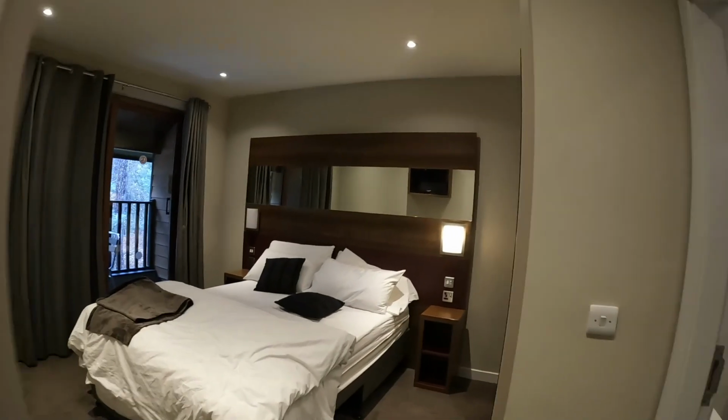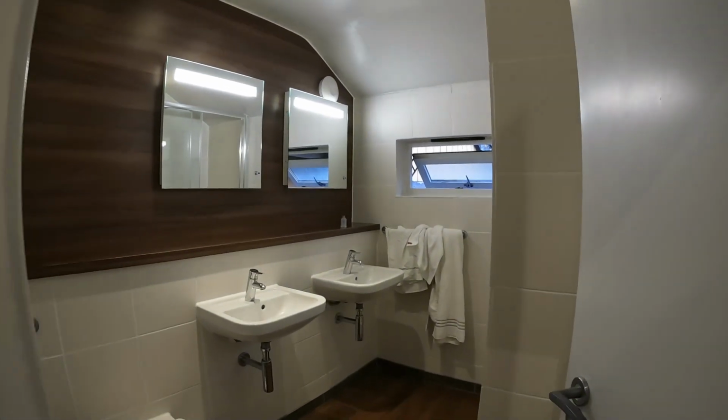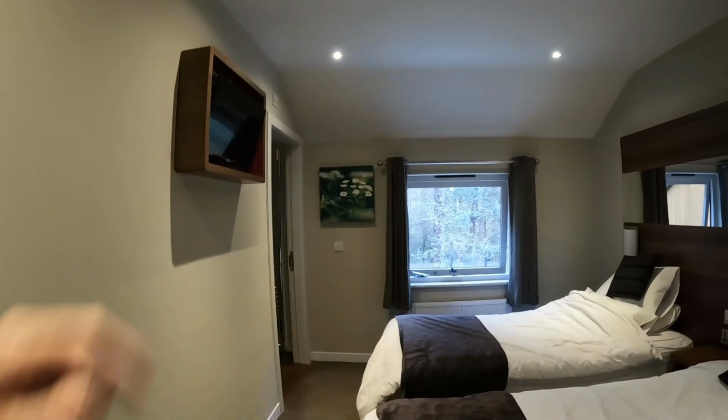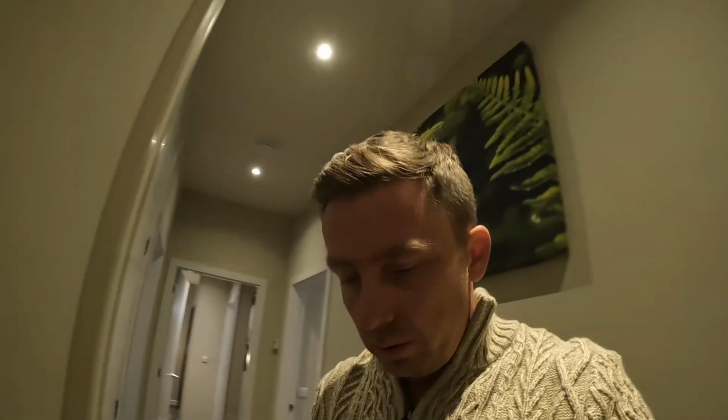Then, the second double, again with the terrace over there, TV, ensuite bathroom. It's really nice. And then the final twin, again with the ensuite bathroom over there. Really couldn't fault the accommodation. Linen, towels, everything provided here, all very comfy. Everything you need for a perfect stay, 3 or 4 nights.